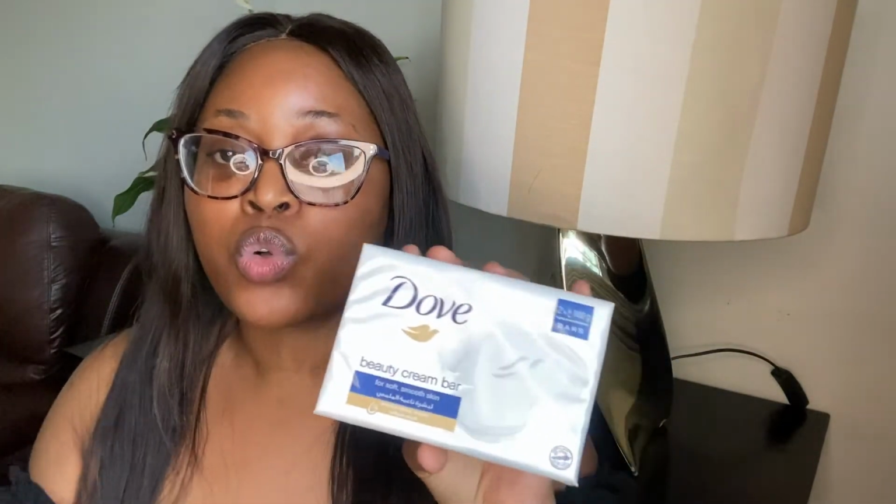I would just recommend you use a mild or fragrance free soap. I know Dove also has a sensitive one which doesn't have any fragrance at all. This one does have a small fragrance, but it's literally undetectable. When you're done bathing, it's gone. So use the soap. I repeat, use the soap. Don't listen to people that say they don't use soap down there. Do this one.